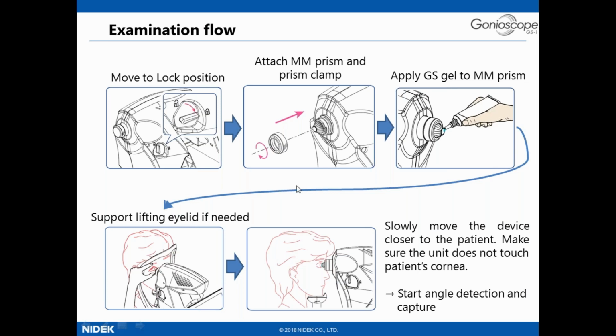So this is the examination procedure. Here I will just introduce it briefly, because we will have a how-to video uploaded very soon in the Nidek support library, so you can use that as a reference. But to show you today on this slide, I will state some of the main steps. We lock the lens position, we place the lens onto the device, and we apply the gel. We will be providing a gel as well. Then we put the lens on the patient's cornea and acquire the images.